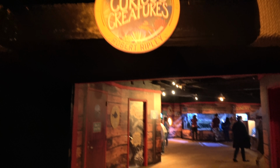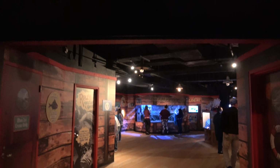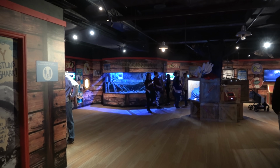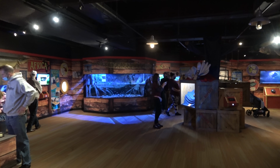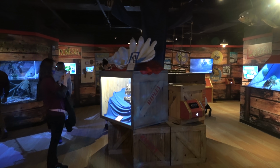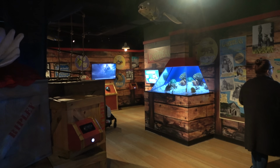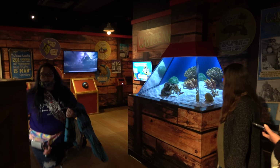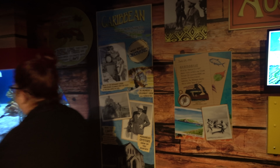New for 2021 here at the Ripley's Aquarium is Curious Creatures, a new exhibit themed like the travels of Robert Ripley. So you've got animals from all over the world, a very modern feeling exhibit. You've also got some fun interactives, and part of it does kind of feel like a mini Ripley's Believe It or Not too. In addition to the fish, you have collections from all over the world. Some really cool animals in here, some very different animals.